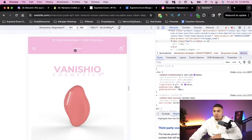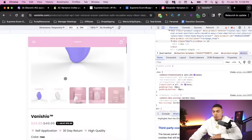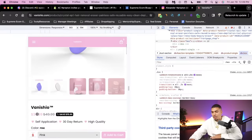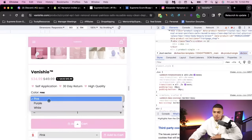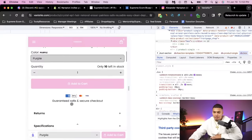I like this, though. It is pretty clean. I would make your logo a little bit bigger. This is clean, though. It has a little branded feel to it. I would make my compare price a little bit higher. If you're going to sell it at $34.99, I would make this like $69.99 to give some type of higher discount with it. If I click on purple, is it taking me to purple? It is. I like this.